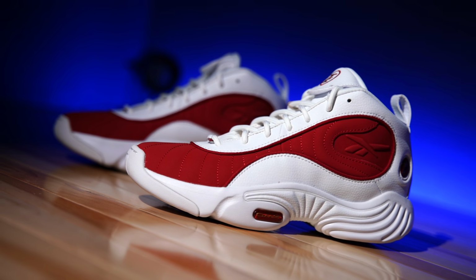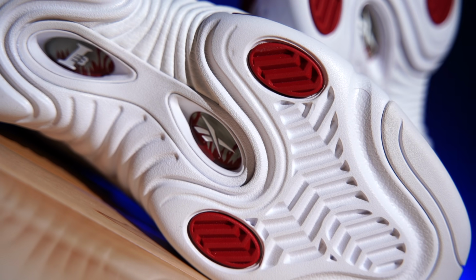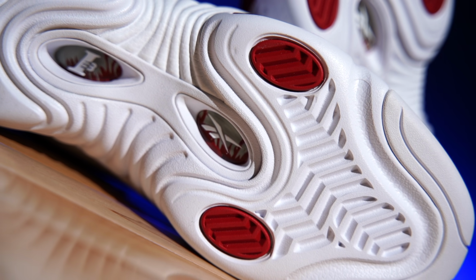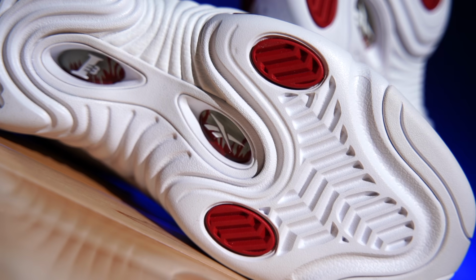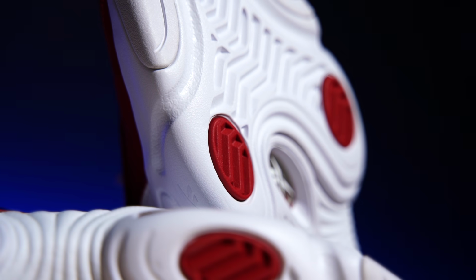So while this shoe was not the first model to feature this technology, it is the second model, and the outsole right here is actually not rubber, it's foam. So if you were wondering where the Flotro stuff came from, even though I don't know if it was directly inspired by this, I just know that this came before that, way before it. So it might have been a coincidence. Anyways, all of this stuff is foam right here.